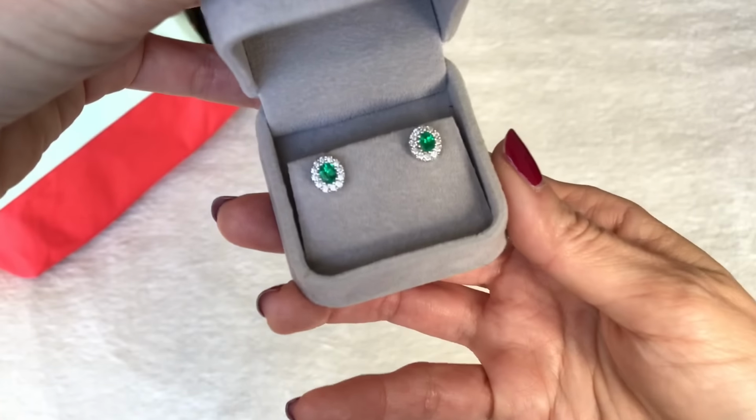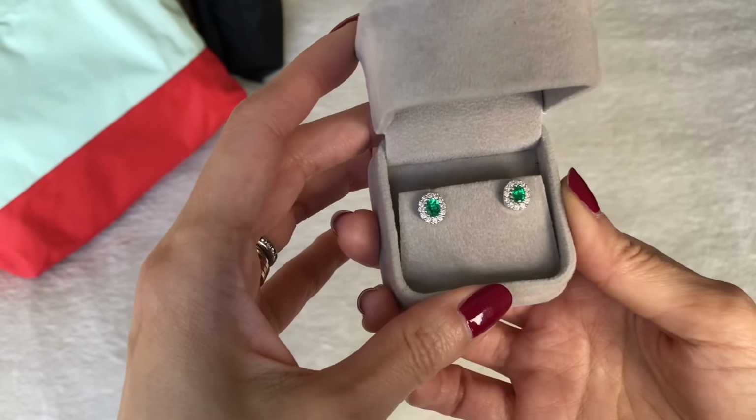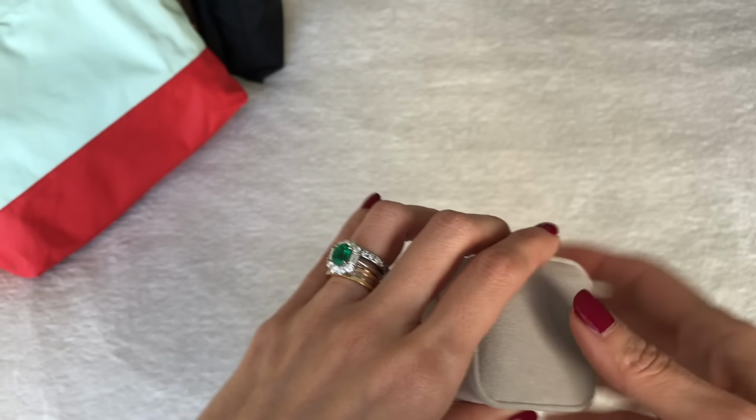This one here. So I don't wear them very often because they're kind of blingy, but it's just beautiful, and emerald is my daughter's birthstone, so it holds a lot of significance, and I just thought it would be perfect to wear in this video since we're talking all about being a mom.